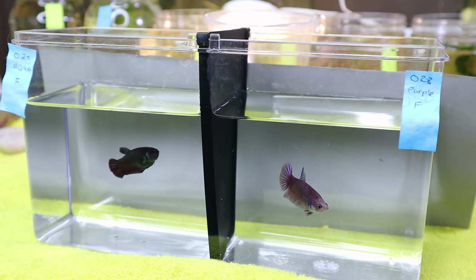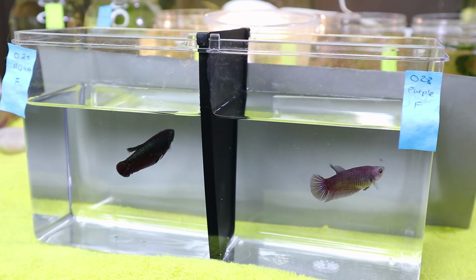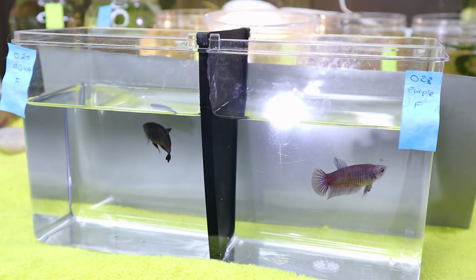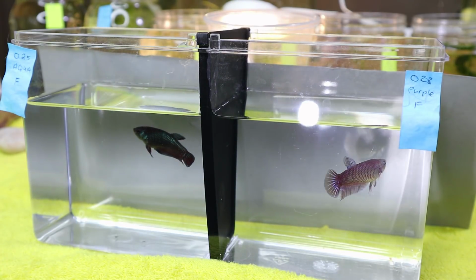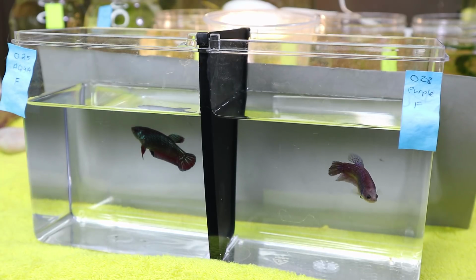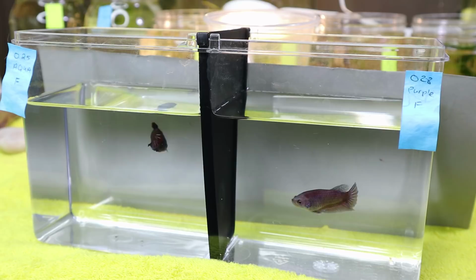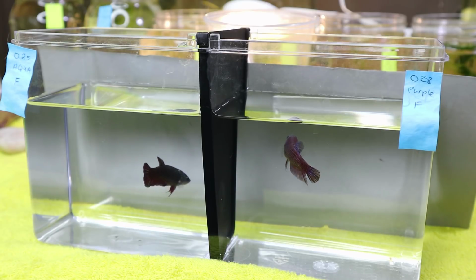Here are the first two Plakat females. We have a purplish female that is currently in the stage of marbling. Here, I'm going to add a little bit more light on her. She does have a pineapple type pattern. She is becoming very light colored, kind of pinkish in the light. She has been slowly changing. She might become cellophane or become a koi in the future. It's kind of hard to tell at this point, but she is a very lovely female.